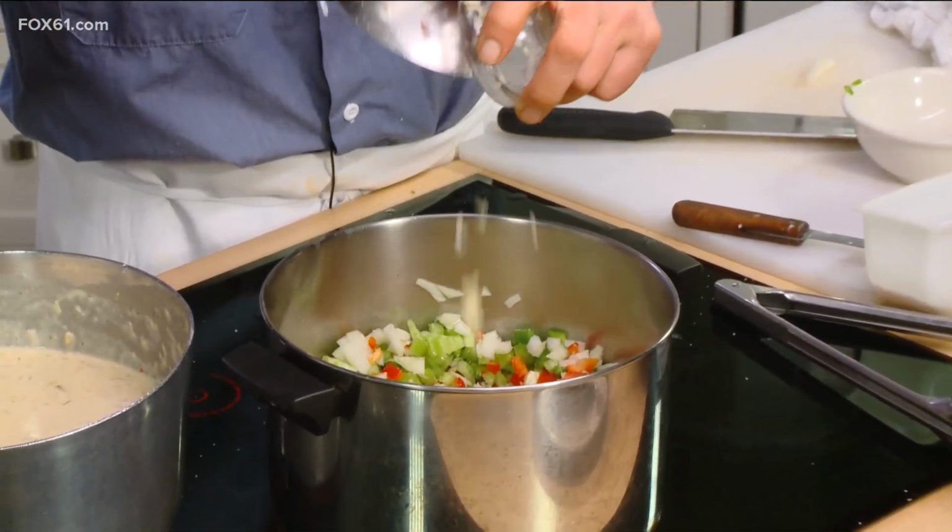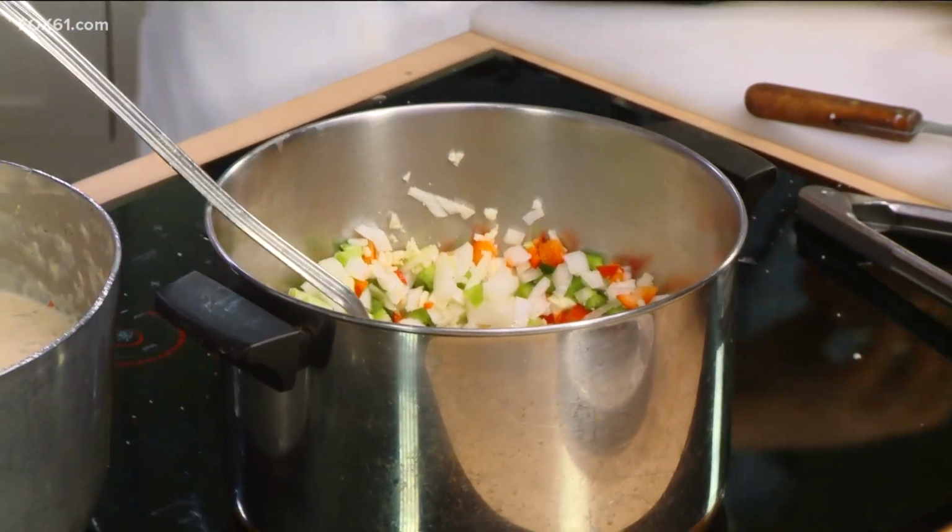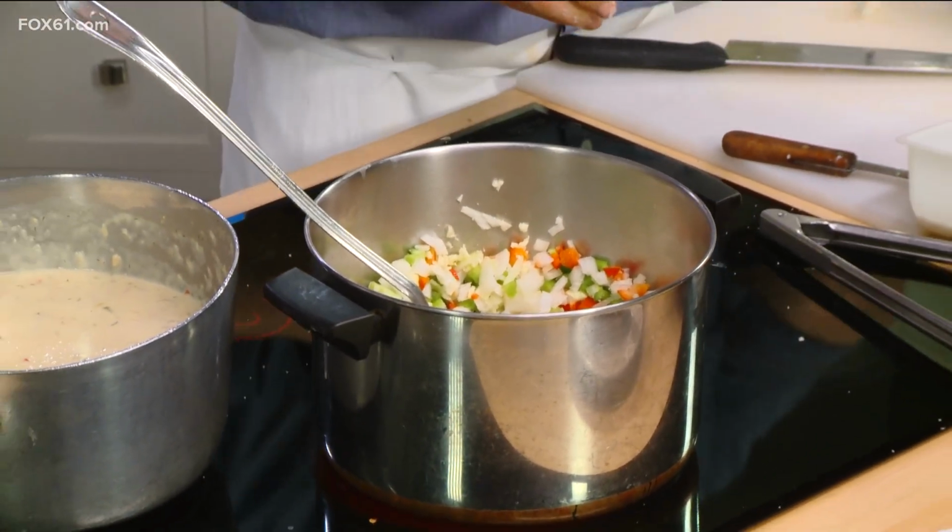Right. You can add a little garlic here. That was not a little garlic. That was not a little garlic, Brian. I like my garlic. I was like, is that rice? No, that's a big tub of garlic he just threw in there.